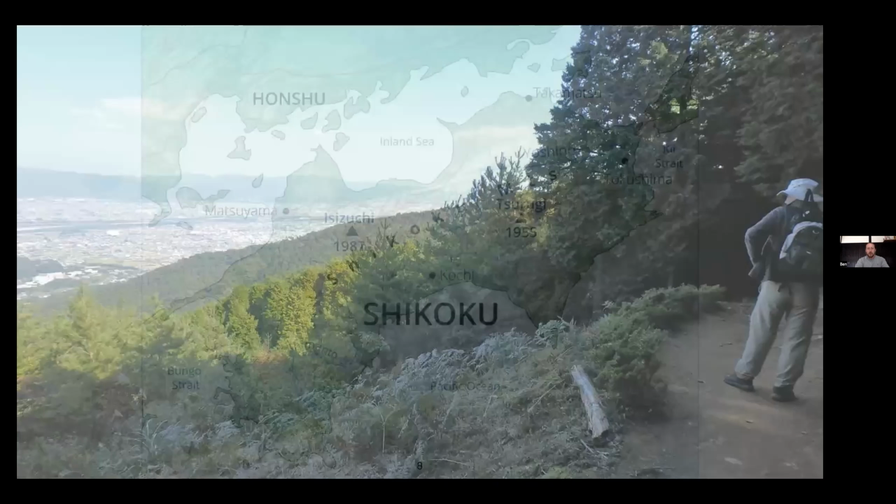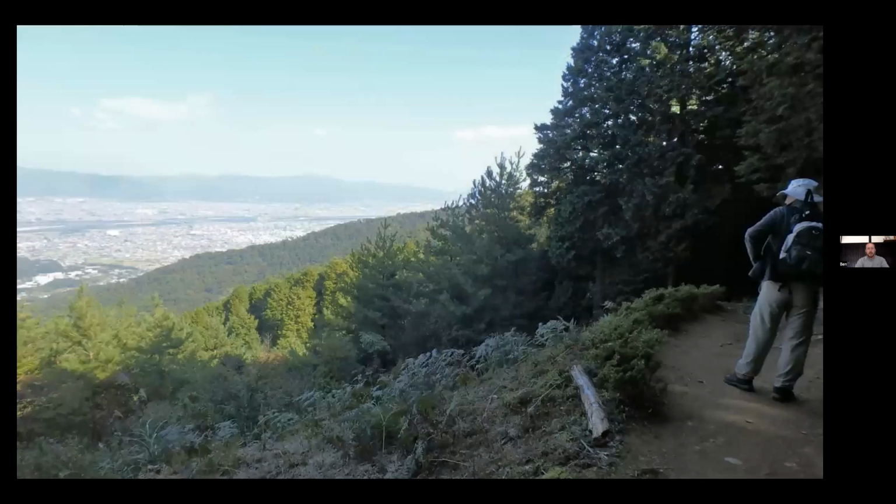Here's a couple of views of the Yoshino River. This one is taken from day 3. So you can see looking northwards across the plain, the river flows eastwards out towards Tokushima. And this is a very good example of the topography of most of the Japanese archipelago. You can see these very densely packed areas of urban sprawl, also intermingled with farmland. And beyond them, these heavily forested, steep mountain slopes.